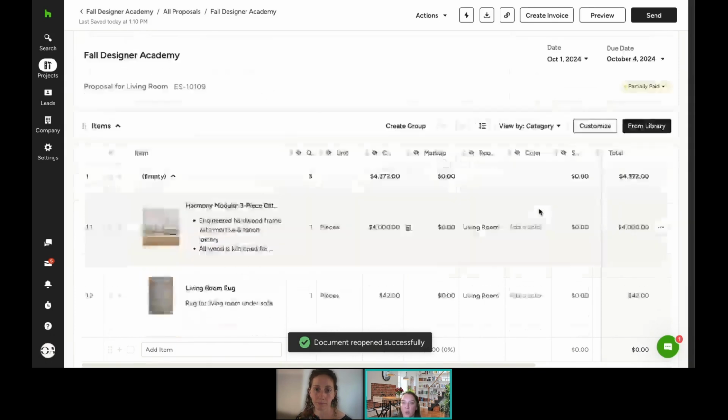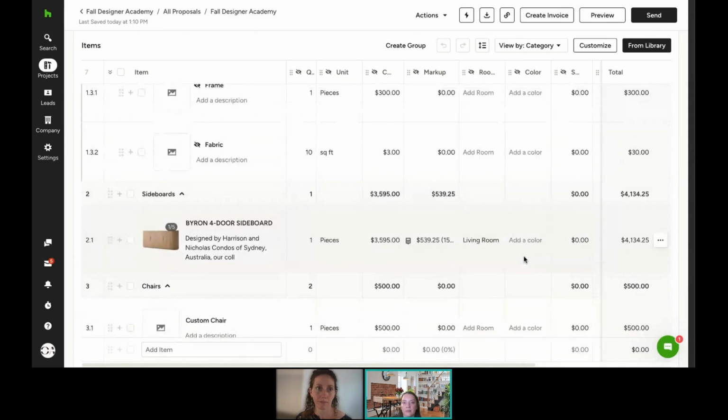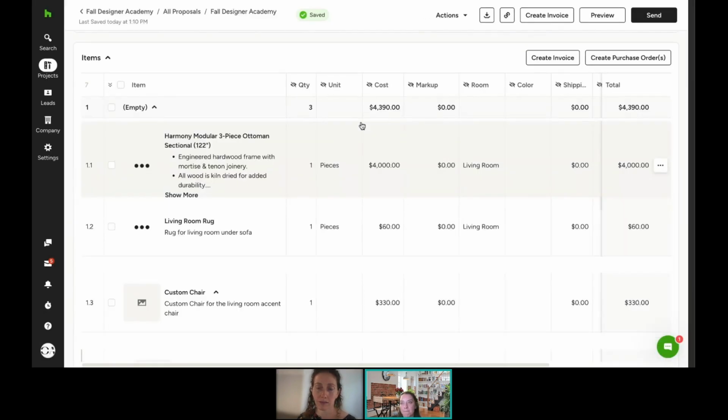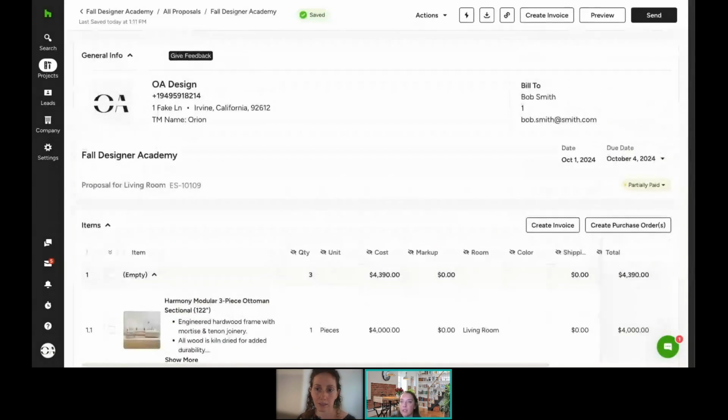So now we'll see that this is still partially paid. The signature is going to be cleared. And then I can go in and update the price on any of these items. And then again, I can either go through that same flow, send it to my client so they can approve it, or under actions, I can just manually approve on behalf of my client. The alternative option to that is that when you go to create the invoice, you can adjust the pricing, information, details on each of the items.